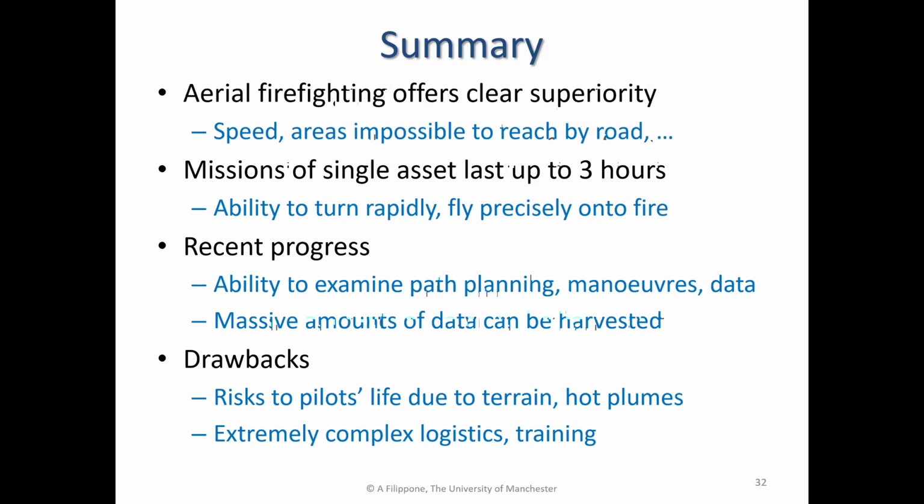Recent progress, from our point of view, is the ability to examine in the flight planning the maneuvers and all the data that are available from the aircraft, also from the satellite and from remote sensing. A massive amount of data can be harvested, and all this can be used for improving the operation's effectiveness. The drawbacks, of course, are risks to pilots' lives due to the rain, the hot plumes, and extremely complex logistics and training required to fight these fires. And as I said before, human factors. I'm not an expert in human factors, but I imagine these operations are extremely stressful.